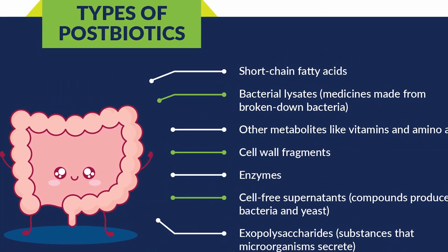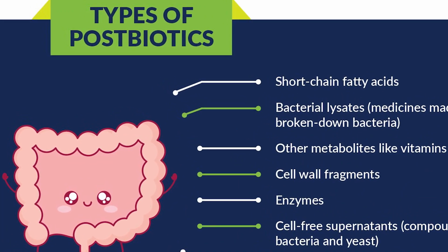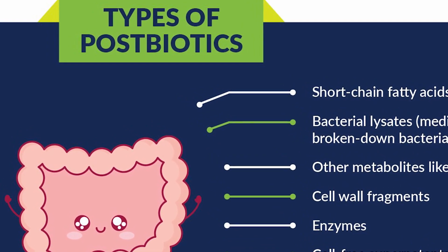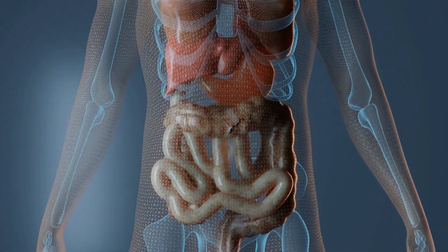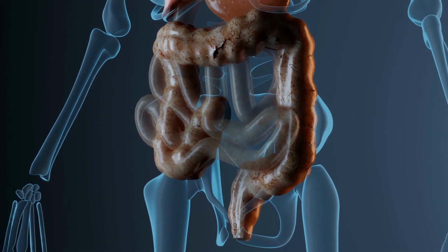Types of postbiotics. Postbiotics come in different shapes and forms, each with its unique set of health benefits. Here are a few of the most commonly found postbiotics. Short-chain fatty acids, SCFAs. These are the end products of bacterial fermentation in the gut and are known to help regulate gut function, boost immunity, and even play a role in weight management.